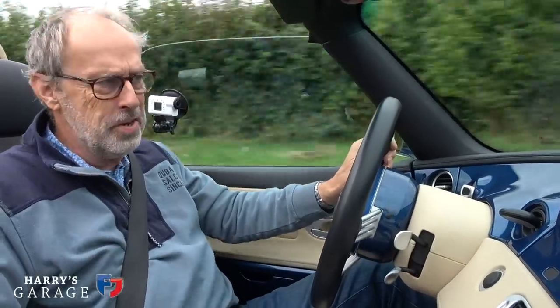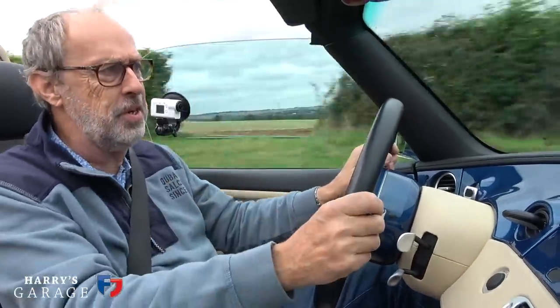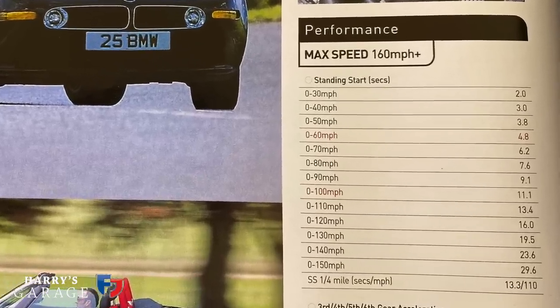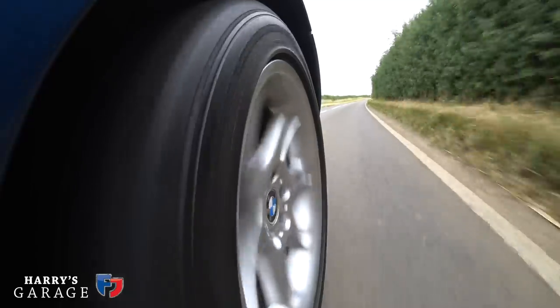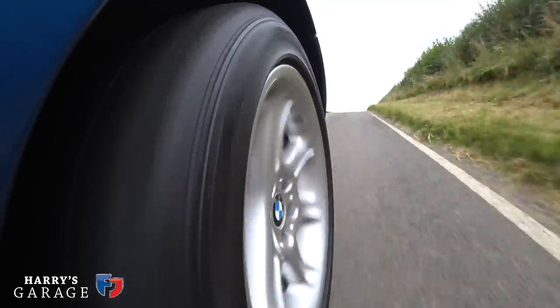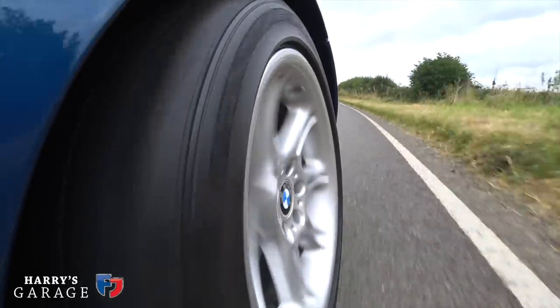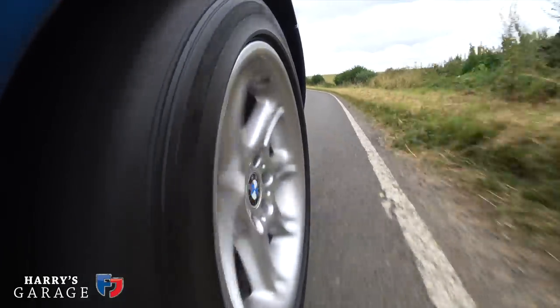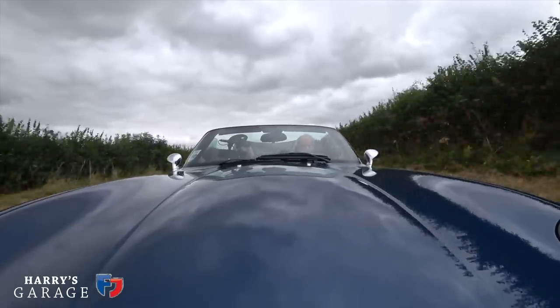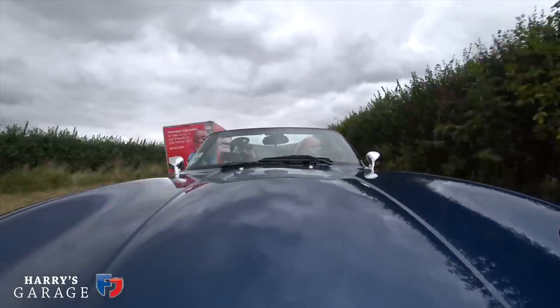I suppose it's not quite as quick as you expect. We tested it at Evo, it's 11.7 seconds to 100, but actually that's plenty quick enough. It would impress people who haven't been in a car like this. It doesn't have the performance that seems to be the norm these days, but it's a very livable performance. And 150 miles an hour with the roof off, I can promise you, feels extremely quick.